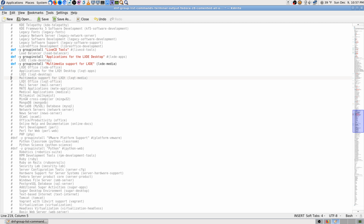LXQT, I didn't know about that. LXQT Office. LXQT, if that's a desktop, I never heard of it. The only QT I've ever heard of is the window manager, QT. Yeah, I think there's one called QT. Maybe what it is, mail server.